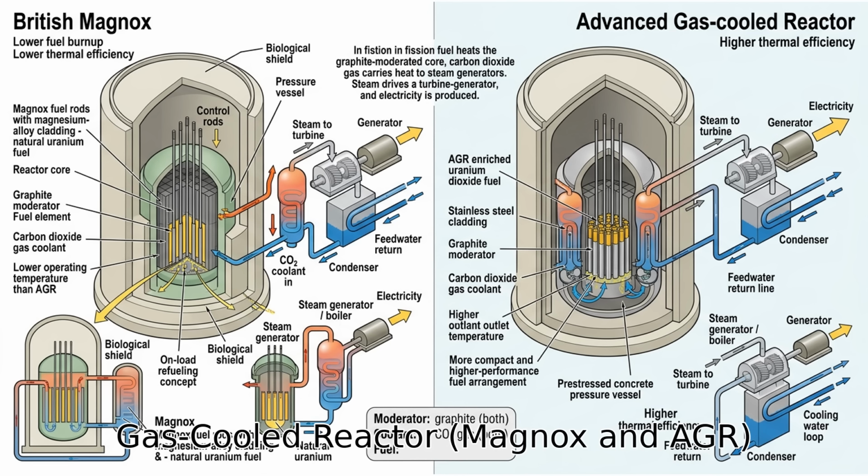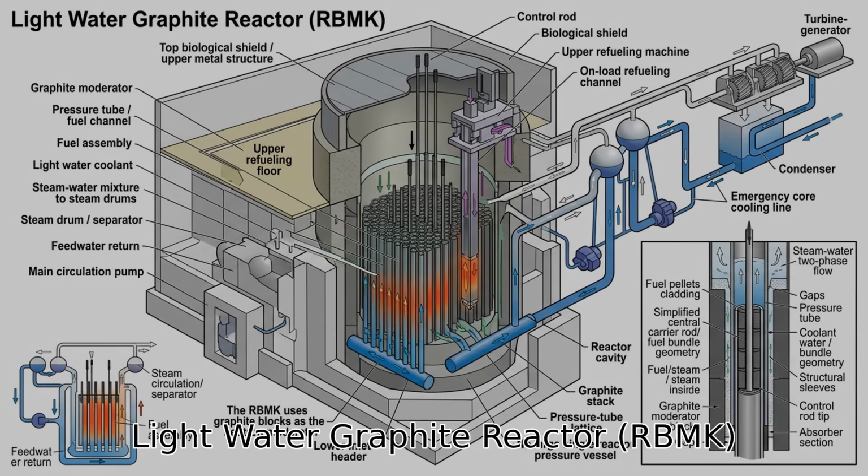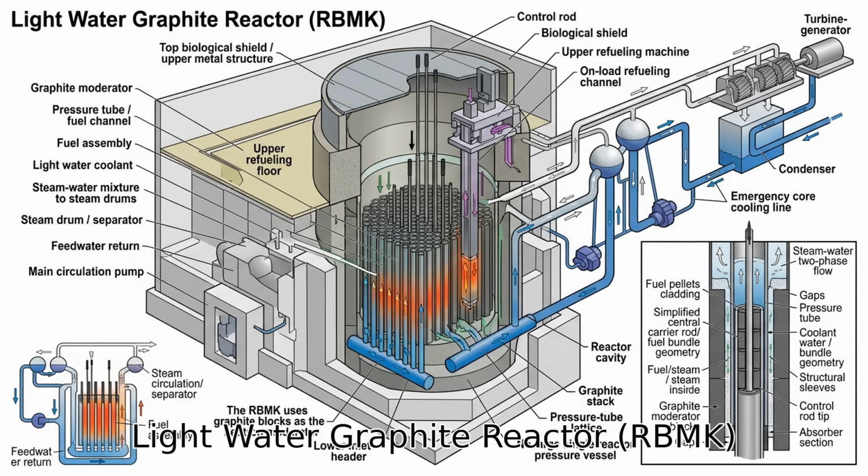An interesting fact: HTGR fuel assemblies and graphite blocks gave these stations a very distinctive core layout, unlike most reactors elsewhere. The RBMK is a Soviet-designed reactor that uses graphite to slow neutrons and ordinary water to cool the fuel.